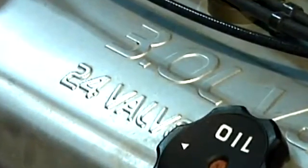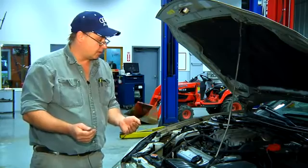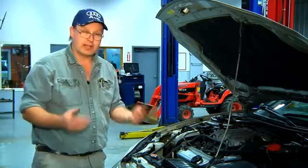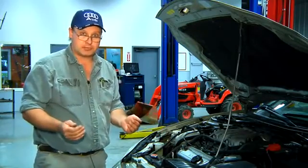If we try to use our engine before it gets up or even close to its operating temperature, it can cause it to wear quicker, it uses more fuel, and your engine will not last as long as an engine that was allowed to warm up closer to its operating temperature.